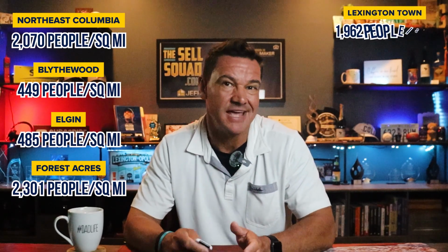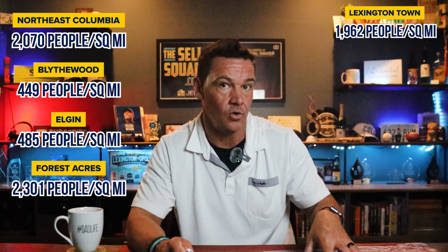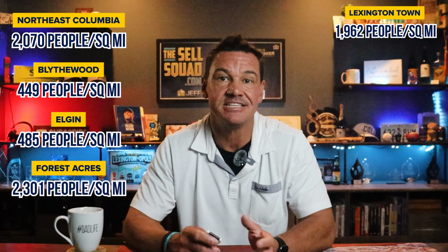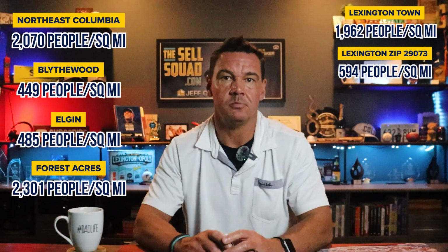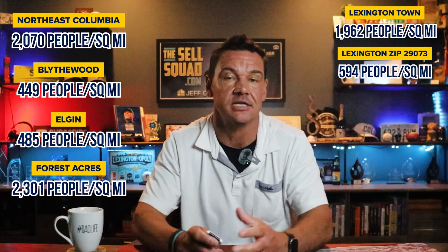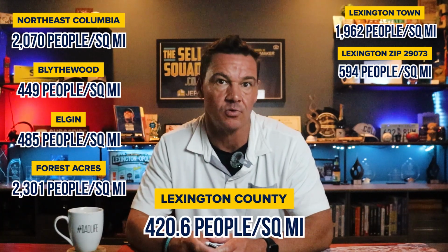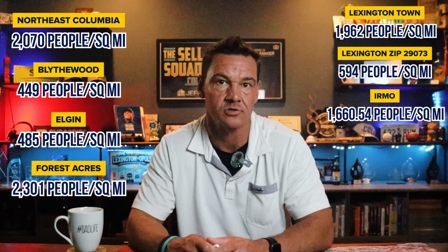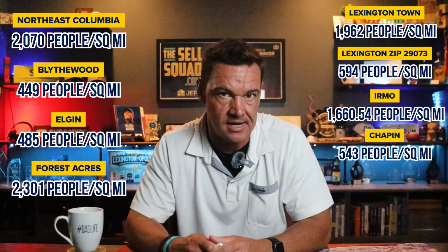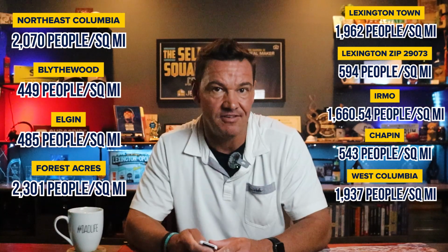Heading over to Lexington. The town of Lexington has a population density of 1,962 people. The zip code 29073, which does include those areas of White Knoll and Red Bank, part of Lexington, has a population density of 594 people per square mile. Now, for reference, again, not to get too much on a tangent, Lexington County as a whole, which does encompass a whole lot more than we talked about, has a population density of 420.6 people per square mile. Irmo has a population density of 1,660.54 people per square mile. Chapin, 543 people per square mile. The population density in West Columbia, approximately 1,937 people per square mile.